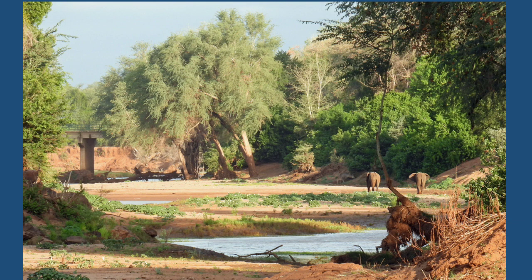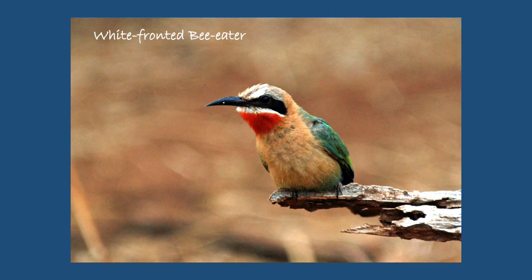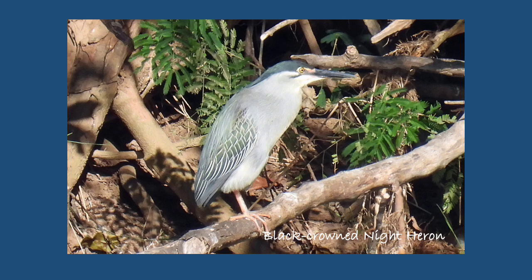When we were there in 2020, the river was fairly low. These shots were taken of the Pafuri Bridge from within the Makuleke. And then in 2021, there was a lot more water flowing. In fact, 2019 and 2020 were quite drought years in the Makuleke region. Along the river, white-fronted bee-eaters are to be found, as are black-crowned night herons.